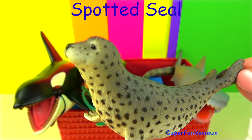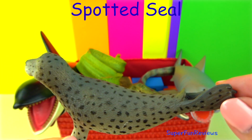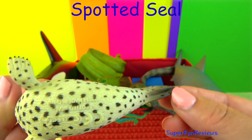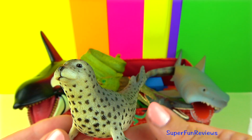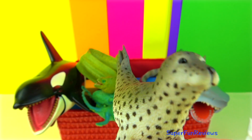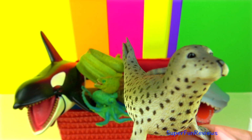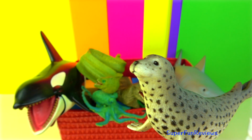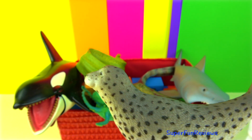The spotted seal. They are found in the North Pacific Ocean, ranging from Alaska to Japan, in Arctic or subarctic waters. They have silver to light grey fur with dark spots. Pups are born with a white coat, but molt to the adult colours after 3 or 4 months. Adults eat a variety of fish, including herring, Arctic cod and pollock. Juveniles will feed on krill and small crustaceans.